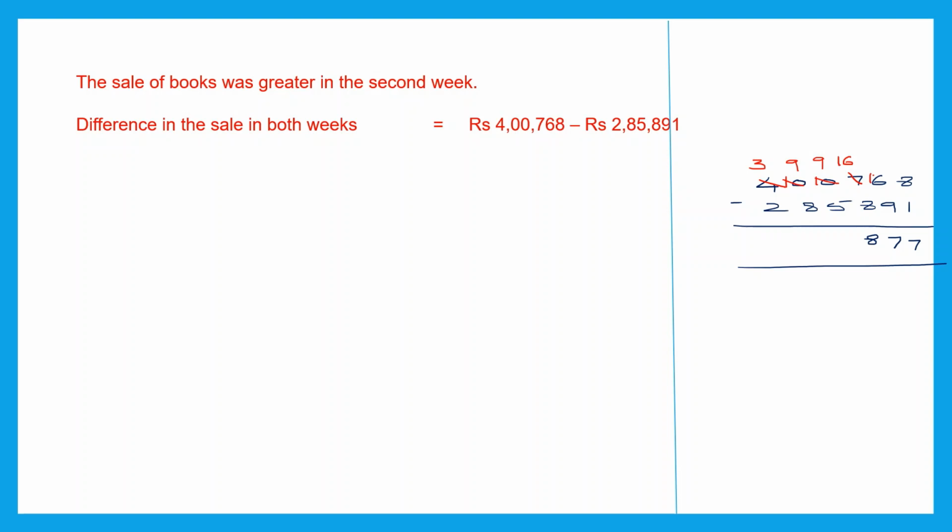9 minus 5 is 4. 9 minus 8 is 1. 3 minus 2 is 1. So what do we have here? 1,14,877. So this is the difference in the sale in both the weeks.